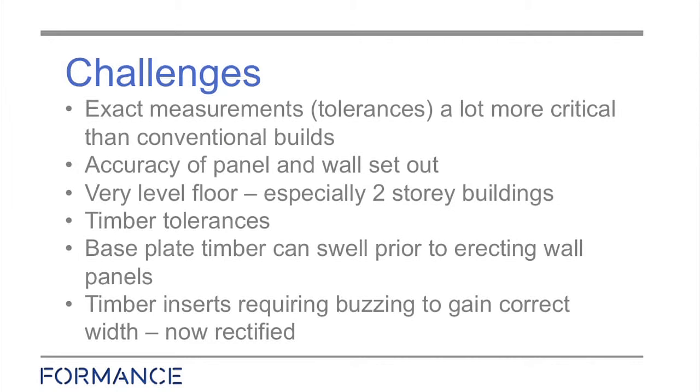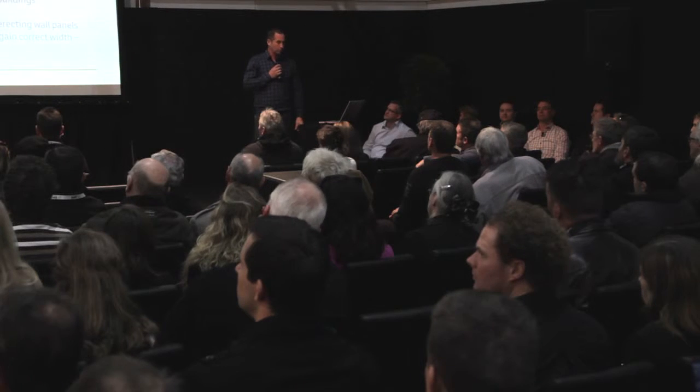It's a lot more accurate to work with than conventional timber framing. You have to be a bit more like a joiner or an engineer; your tolerances are a lot less. The accuracy of the panels, especially if you're going panels on site, the set outs are critical. Your windows, your lintels.